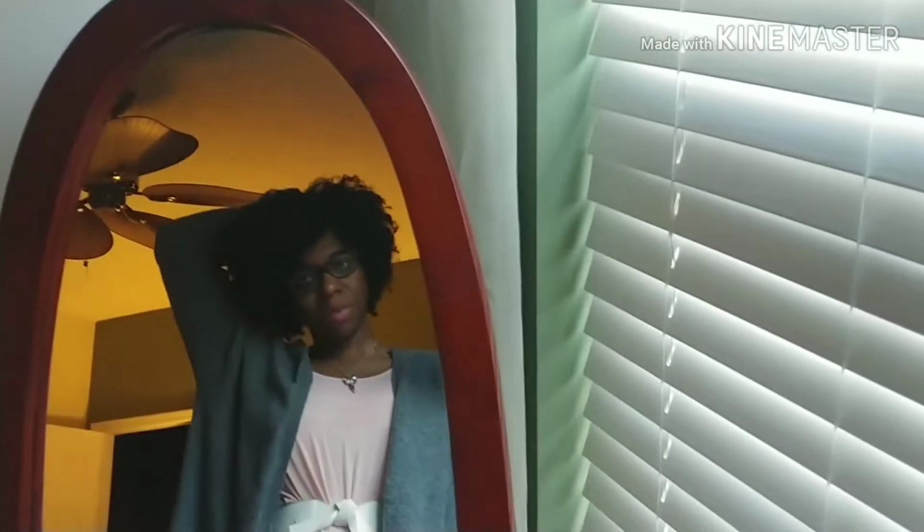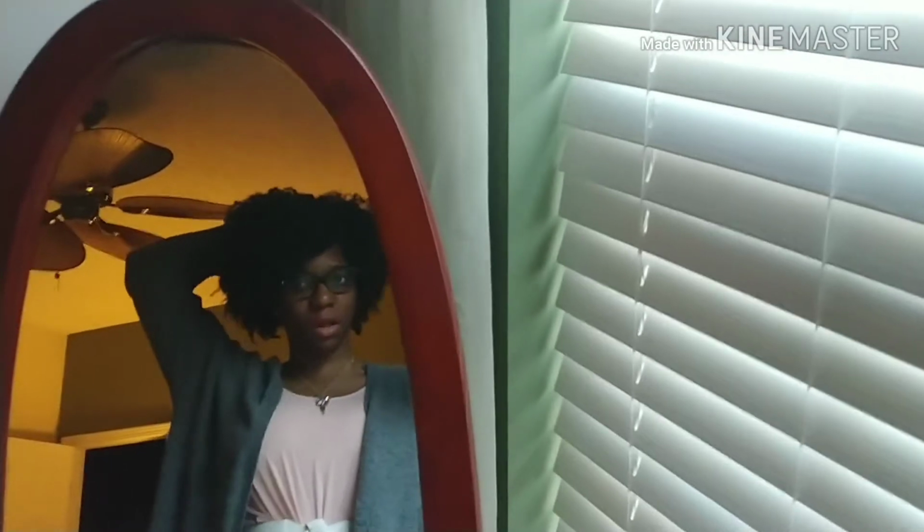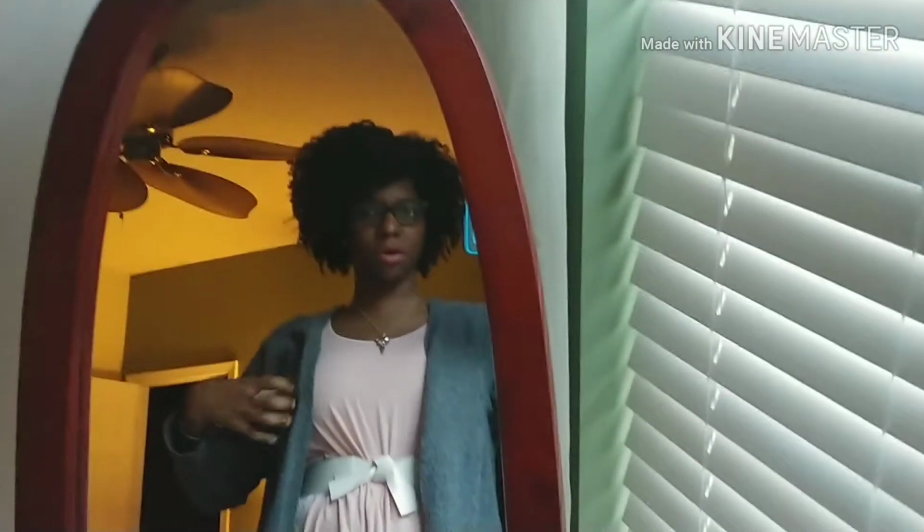But of course I can't see the back and I don't have one of those mirrors where I can look at the back. So I just have to trust and believe that the back of my head is not flat. I just put my fingers through to fluff. I'm waiting on some hair products to come in before I do anything else to my hair right now. They should come today or tomorrow.